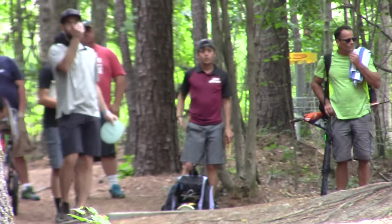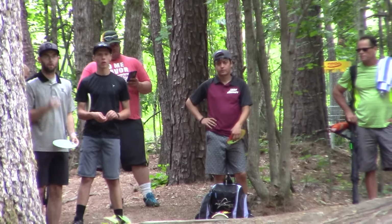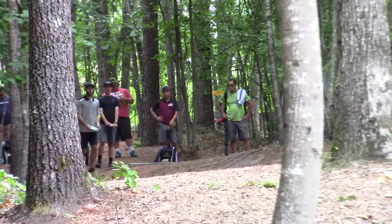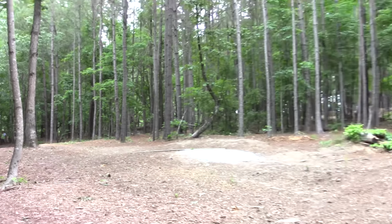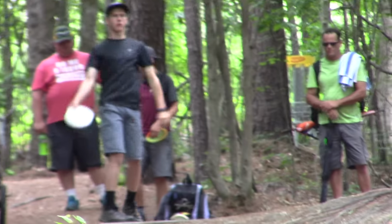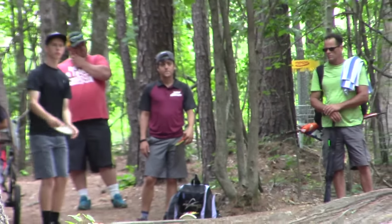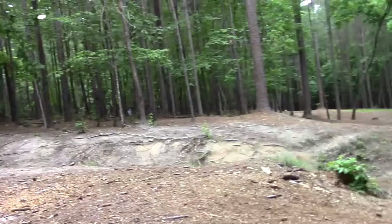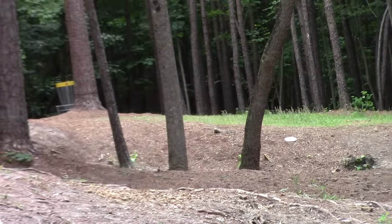So we got Dustin going to throw first. This pin moved also, so it was up on the left side of the hill. Now it moved probably about 50 feet deeper into the woods. Dustin took it just a hair too tight and catches that tree. You don't want to take it as tight on this one when you're trying to get to this location. When you're going to the short location, you really have to take it tight. There's the basket back there.